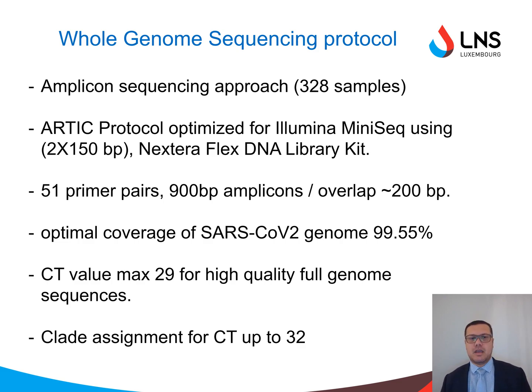genome. Locally in Luxembourg, we had adapted that protocol by decreasing the number of primers needed to up to 51 primer pairs and increasing the fragment that we are sequencing up to 900 base pairs with overlap of 200 base pairs in between fragments. This actually is a good tool for future studies on the diversity and also when it comes to haplotype reconstruction.